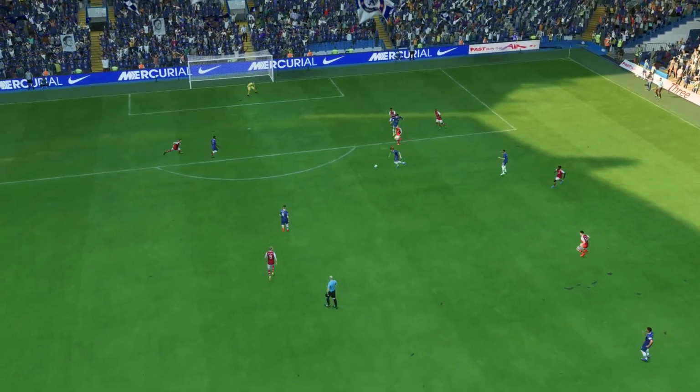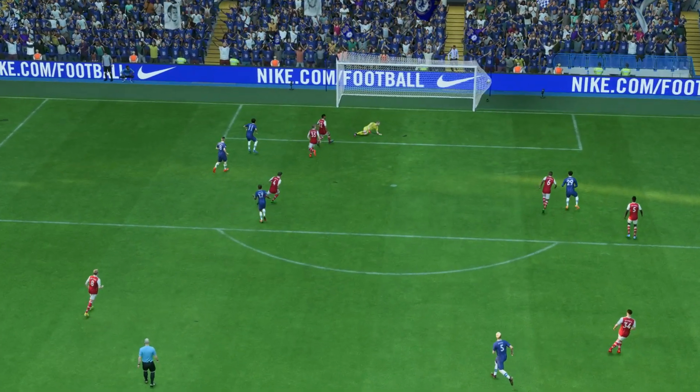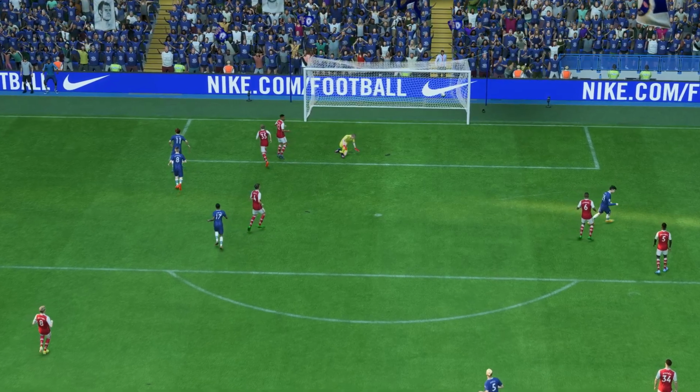Here it is again. He goes past his marker so easily with just a drop of the shoulder. And the finish is clinical. He just makes it look so easy, doesn't he?